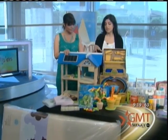There's a lot of confusion with eco-marketing. You really don't know the difference between organic and green and environmentally friendly and non-toxic. So we're here to help break that down and show examples of some of this stuff. All right, let's do that then. Okay. We're going to start over here. Let's talk about some toys.